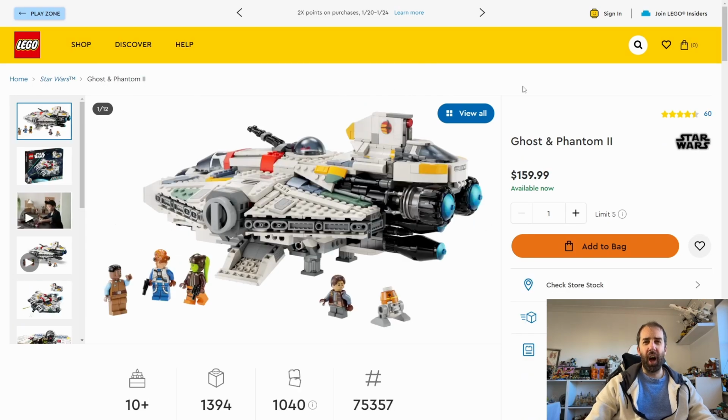Now, a Star Wars set that only came out in 2023, which I can't quite believe this one's retiring already. The Ghost and Phantom 2. Maybe it hasn't been that successful, maybe. It's a little bit expensive, $160, £150, but it is one I really would like.